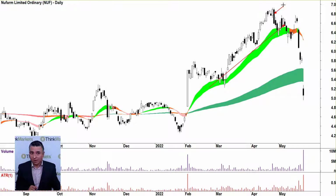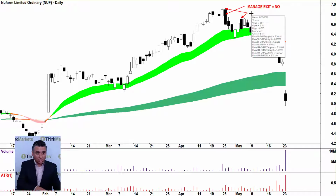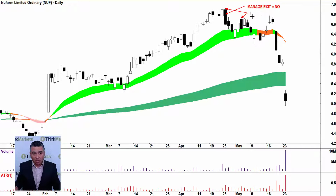Would I manage my exit here? Honestly, no. I think I'm going to give it the benefit of the doubt. Exit equals no, not there. But I hope people are now looking at this and screaming at their screen going, Carl, you have taught me exactly where I do need to manage my exit, and I'm all over this one. And I reckon this coming in under this, that candle alone would lead you to sell on the next day and potentially going one third, so minus one third on that.